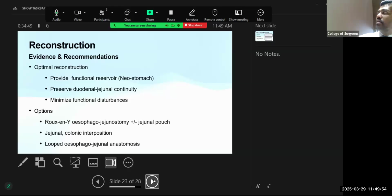I showed you some slides regarding the reconstruction, but the optimal reconstruction should provide a functional reservoir as a neostomach, provide duodenojejunal continuity, and minimize functional disturbance. But if you do a Roux-en-Y reconstruction, the duodenal continuity is lost because the jejunum comes and joins later. Options: Roux-en-Y esophagojejunostomy plus or minus a jejunal pouch, which we have done. Jejunocolonic interposition, that is in between the esophagus and the duodenum, you interpose a jejunum or colon. If you Google, you will find fancy names for these reconstructive options.